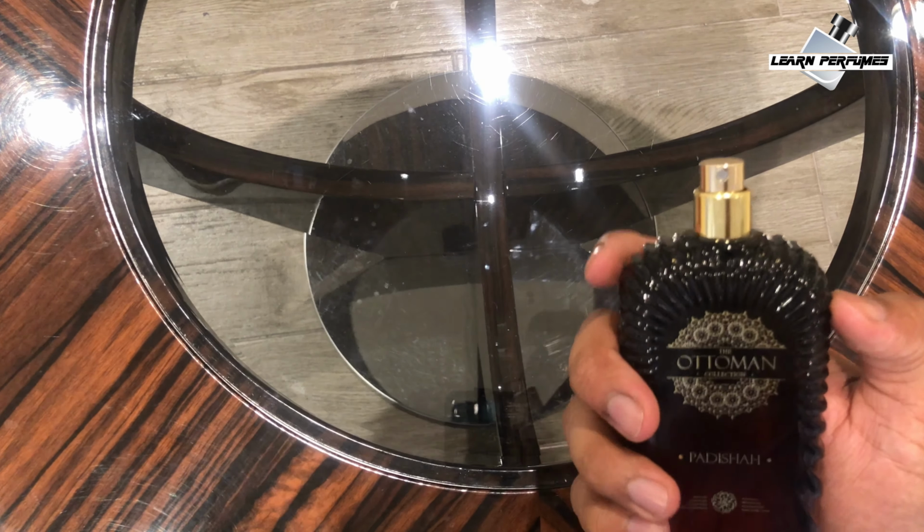Now, before we discuss the notes, I want to clear that this fragrance is an original creation. It's not a clone or an impression of any other fragrance. This is a 100% genuine creation of Luxodor Niche Perfumes. So initially, when you apply this fragrance, guys, you feel a very strong note of lemon blossom.